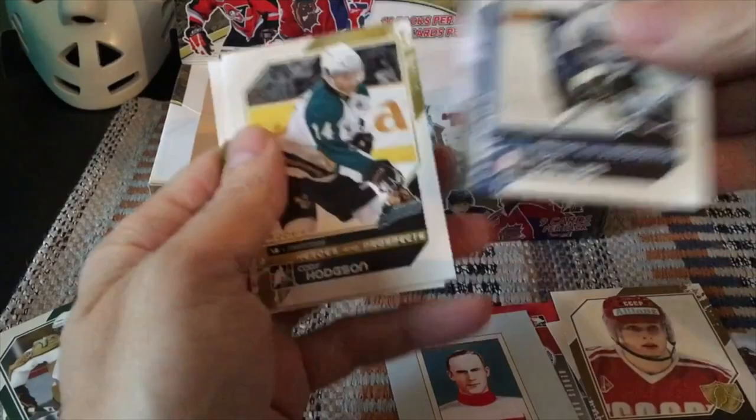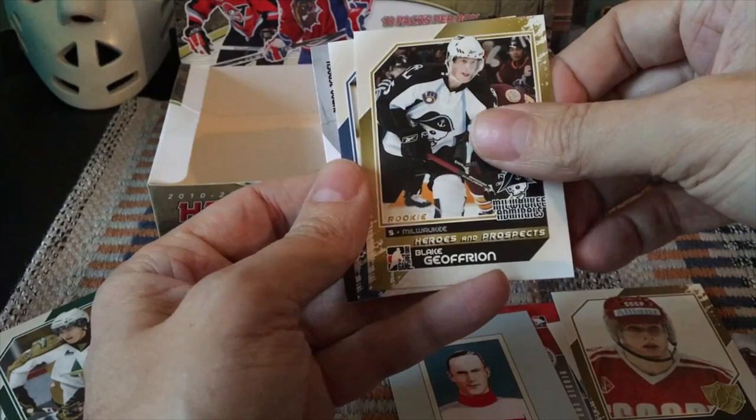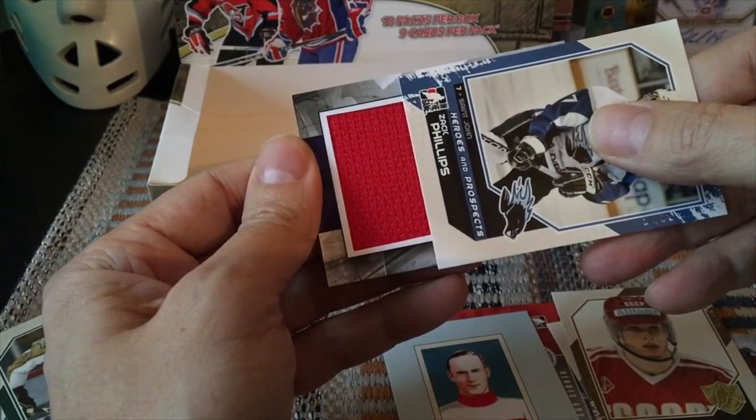Zach Phillips. Let's see what that is. There's Cody Hodgson. Tyler Innes. Blake Jeffrion, who's the grandson of Boom Boom. And we have a jumbo jersey black. So this is a large jersey. Look at the size of this thing. You can buy these sets, believe it or not, online if you want to.